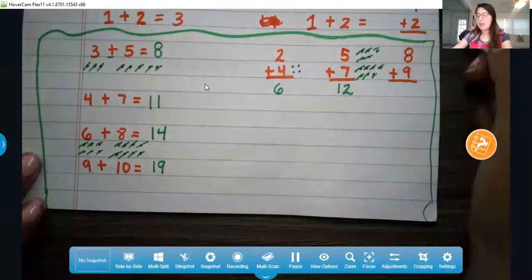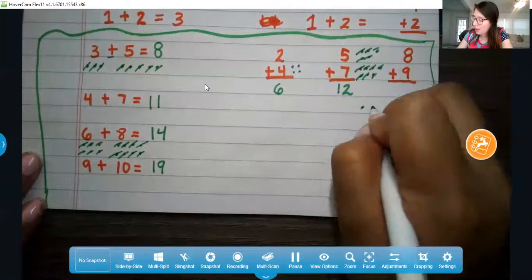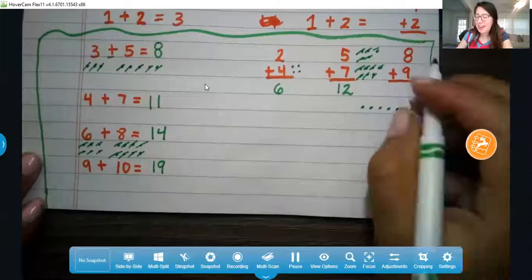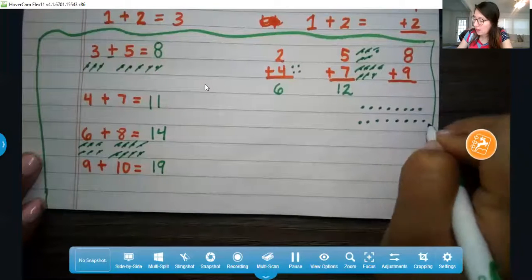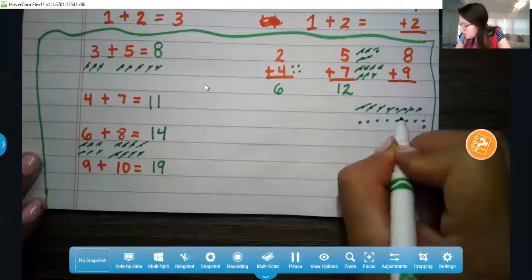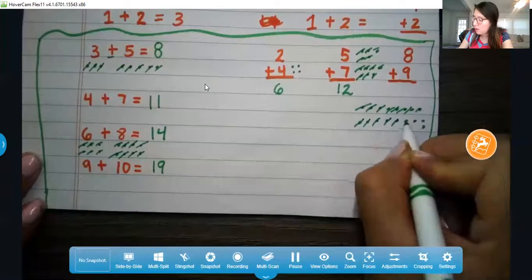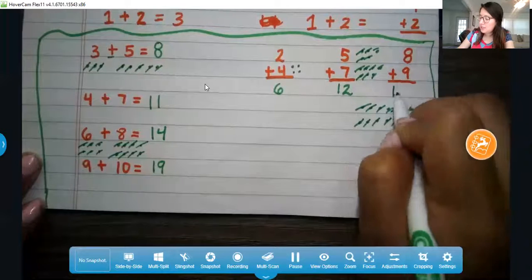Last one. 8 plus 9. So I have 8. 1, 2, 3, 4, 5, 6, 7, 8. I'm going to add 9 more. 1, 2, 3, 4, 5, 6, 7, 8, 9. So I had 8 here, and counting all of them, 1 through 17. So my total is 17.